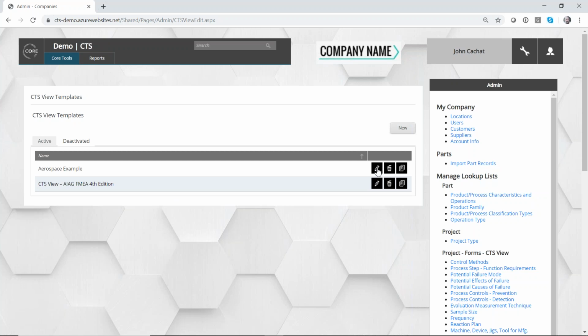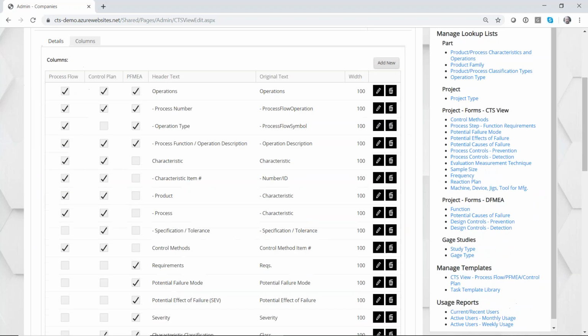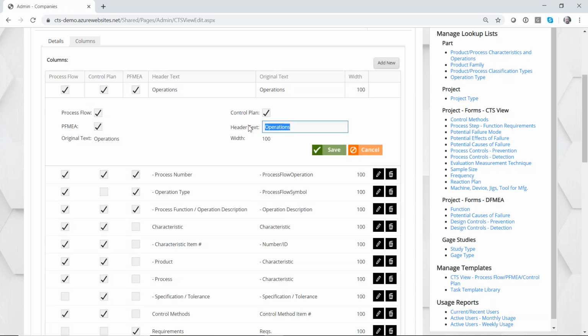So what they liked and what they designed was, in here, I can change where the fields are displayed. Are they across all three? Again, if you want to change operations to process sequence, you can do that.